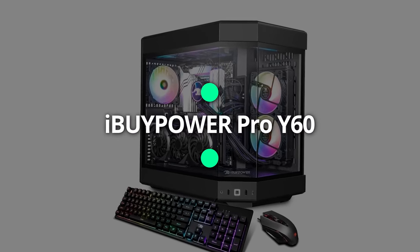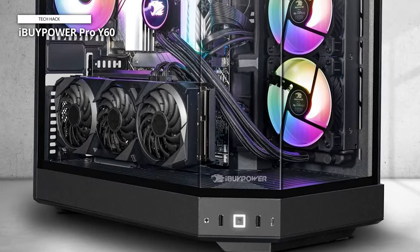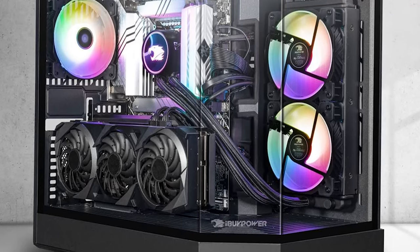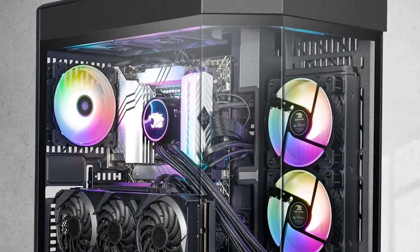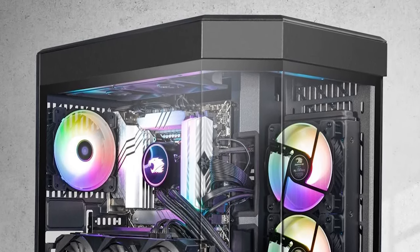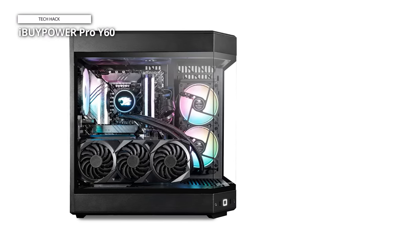iBUYPOWER Pro Y60. The greatest pre-built PC from iBUYPOWER is perfect for anyone wishing to improve their computer setup for gaming, art, and editing. This desktop's carefully chosen parts combine to provide a high-performance system that enables you to play all of your preferred AAA video games at a higher resolution and with smoother frame rates. Large-scale undertakings like content development and intricate digital artwork will be supported by the Intel Core i9-14900KF 24-core 32-thread processor's processing capacity.